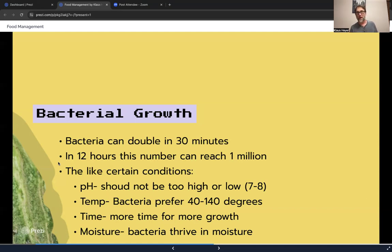Acidity is better when we're talking about controlling bacteria. They don't like things that are too high or too low, but ideally, with the food that we cook, more foods are acidic than basic.